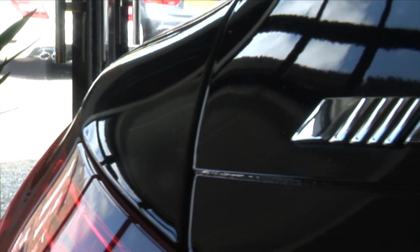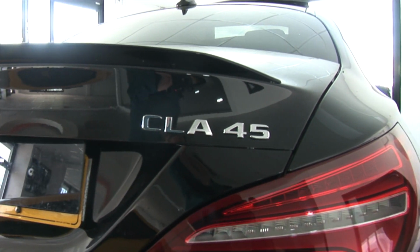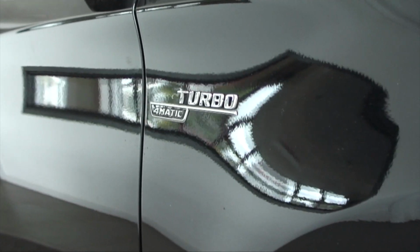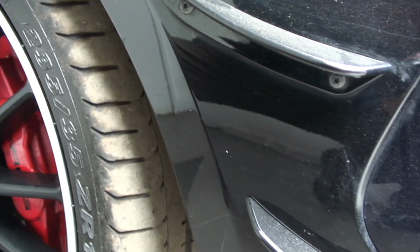Today I'm back at NK Prestige Motors in Crossland Moor, near Huddersfield, and we're looking at an AMG CLA45. Now, similar to the Mercedes CLA series, but of course with a bit of an AMG makeover. We have a couple of additional wind guiding fins at the front.